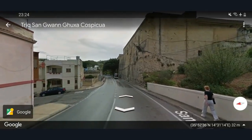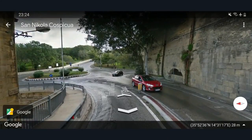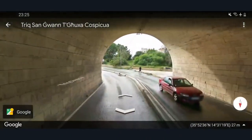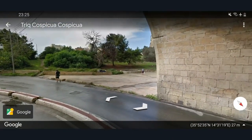Five stories of a metropolis that gets opened up once or twice a year to the public. See where I'm going now here. I'm going to zoom in on this circle now.